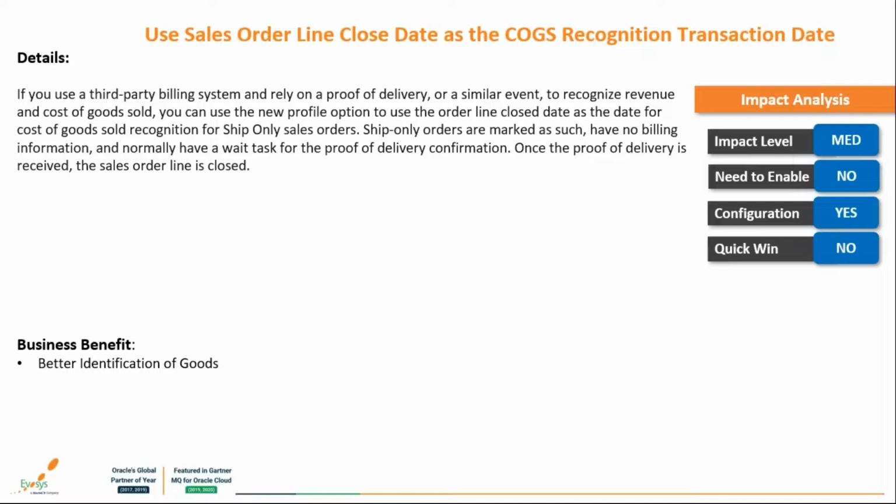So also when you have to ship a sales order, then after shipment, the order goes into a wait task and waits for a proof of delivery. So once the business receives the proof of delivery, then the sales order line gets closed. And with this update that we have, the system recognizes the revenue on this closing date.